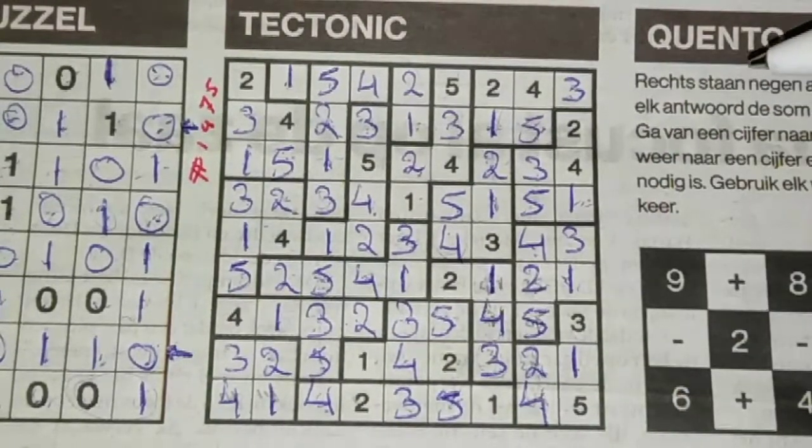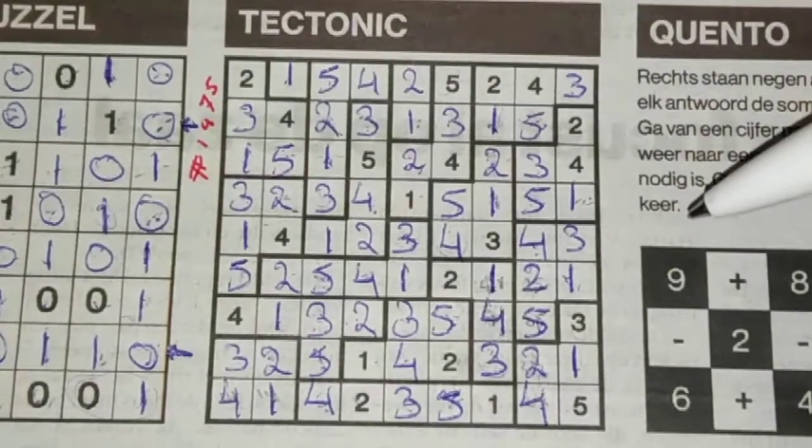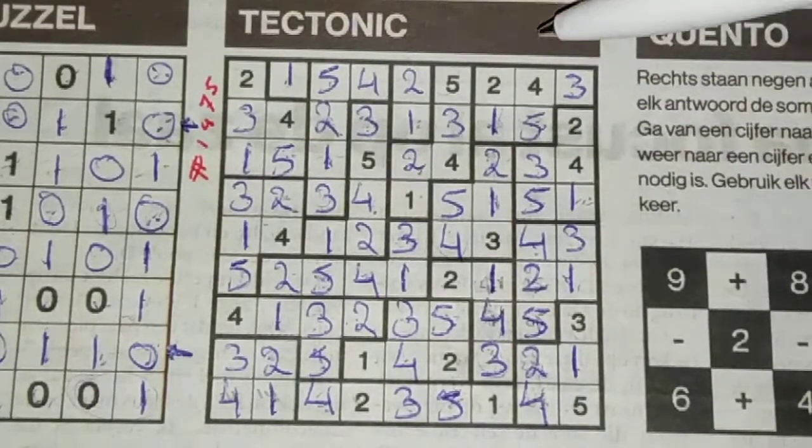Finish in 9 minutes. Wow, this one is very quick to solve. I like this one. Do you think so?